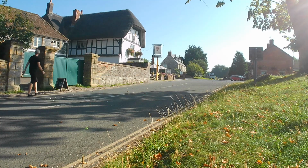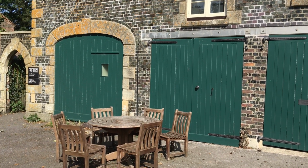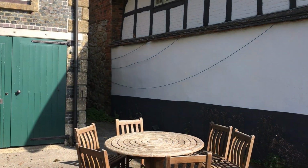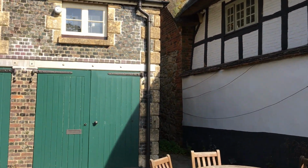Right next to the pub is this amazing old building. I mean, I guess this is for coach and horses. This type of archway, I would imagine, if you were staying at this old inn, your coach and horses would go in there.